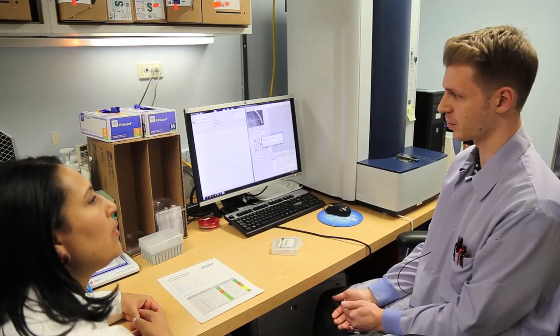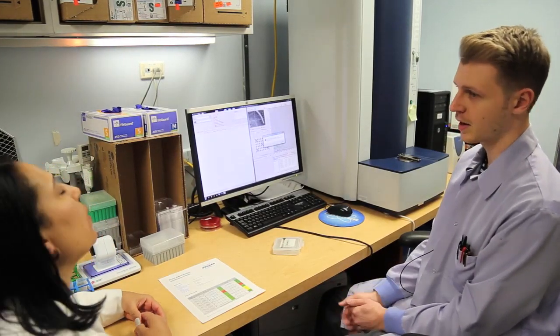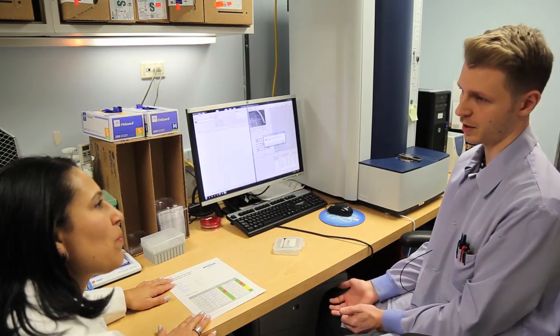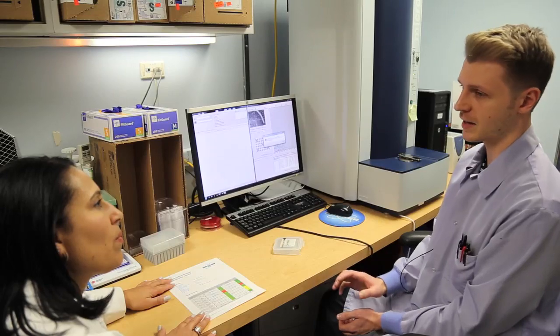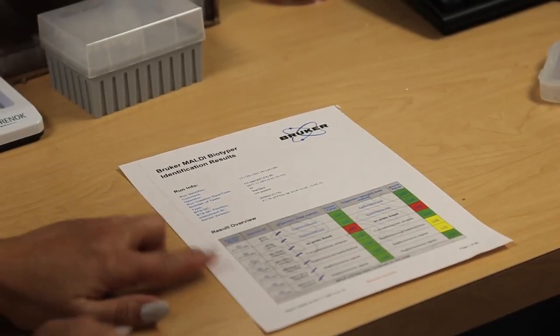So once it's finished, we'll get a report, and it'll have each organism listed with a score. Okay. And we'll compare the scores, and essentially what the score is a comparison of the ID to the database and how well they matched. Okay. So this is a report of several wells?